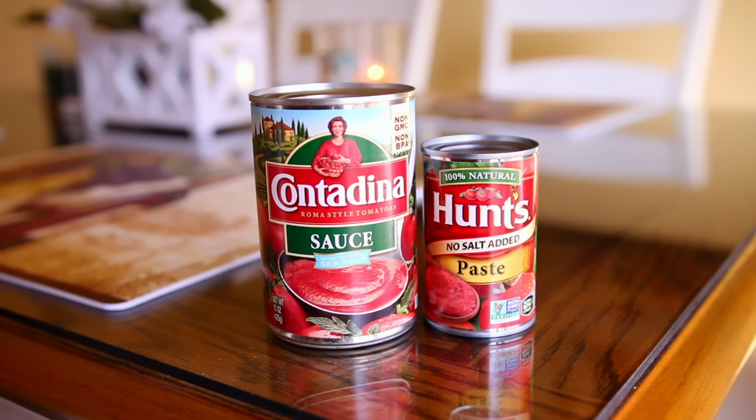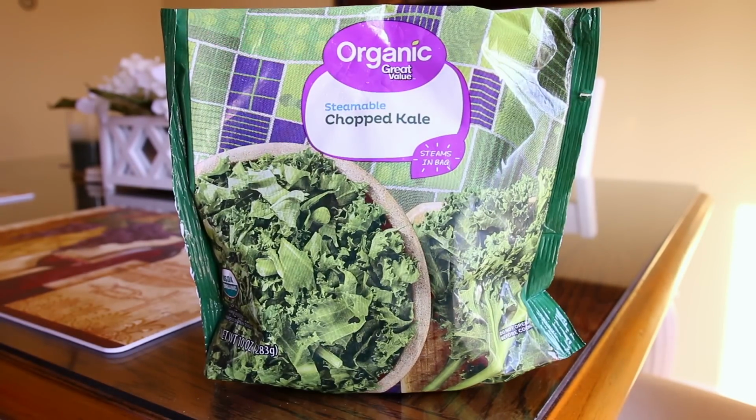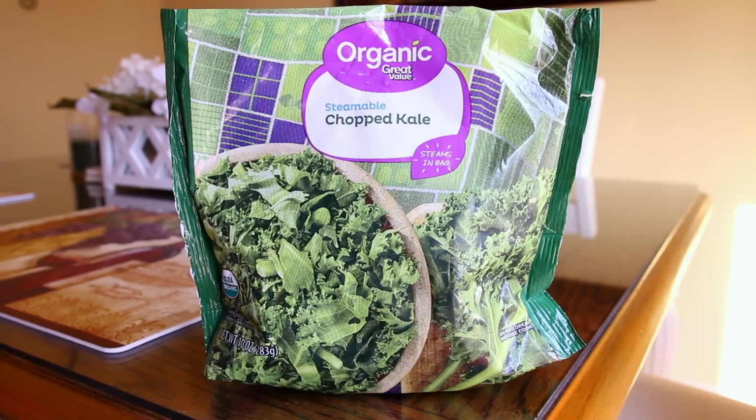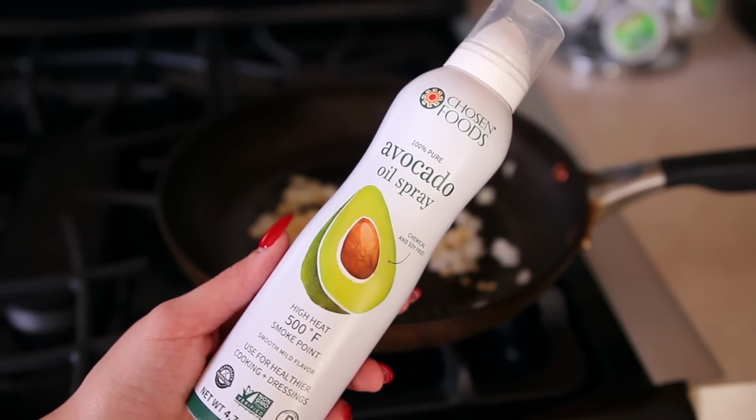And then I have some no salt added tomato paste. For my seasonings, I'm just using some minced garlic and onion powder, and salt and pepper. Of course, I pretty much use the same seasonings for all of my dishes. And then what I did was I just found some chopped kale in my freezer. I didn't have any spinach. I ran out of it this day, so I just made it work with some kale because we always got to get our greens in.